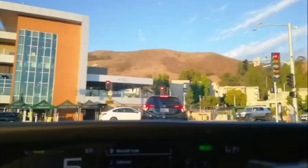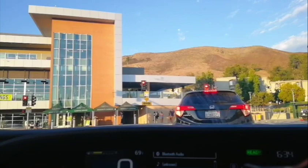So just a close-up of the area. That is the new dorm. Oops. So this is the way to PCB.